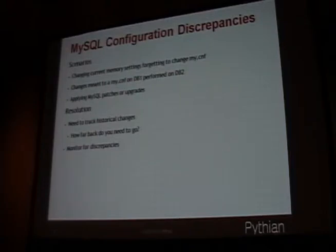How to resolve these things? You need to track historical change. And how long do you need to go? As far as you can. There's no sense going back 30 days. If the change you've done was 6 months ago and you only keep a my.cnf backup for 30 days, keep the last 30 days and blow the rest of them away. Sometimes you have to go farther than that. And we got hit with that, and it doesn't matter what database technology it is.